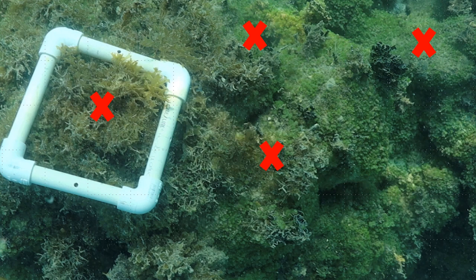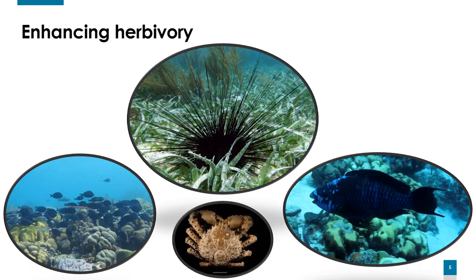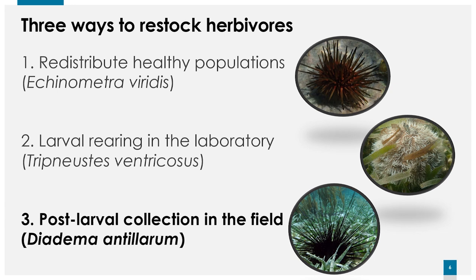This possibly requires a lot of people in the water and a lot of boat time and can be very costly. So why don't we take advantage of herbivores and let herbivores do the job? We can enhance herbivory by restocking herbivores. The main herbivores that we have on Caribbean reefs are sea urchins like Diadema, Tripneustes and Echinometra viridis. We have herbivorous fish like the parrotfish and surgeonfish, and we also have herbivorous crabs. In my presentation today, I'm going to be focusing on restocking sea urchins, but these techniques can be used for other herbivores.